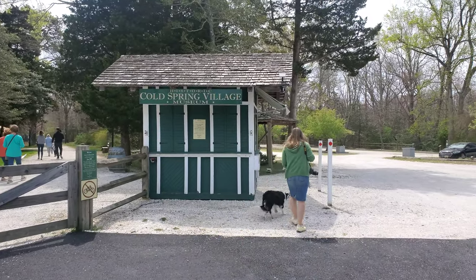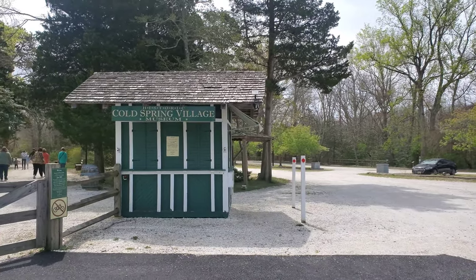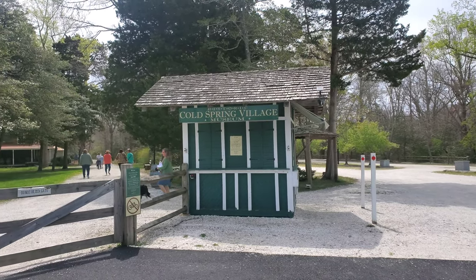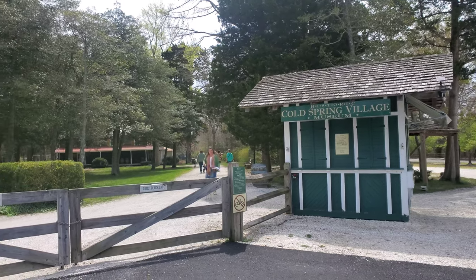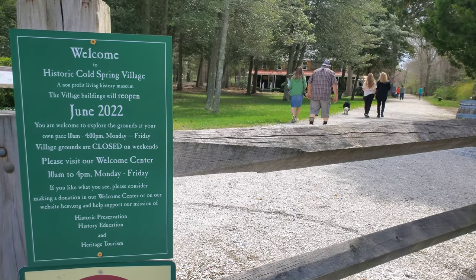Over the past few years, Coldspring Village and Brewery have teamed up for a keg hunt at Easter. It's a great way to explore and learn about the village in the off season.